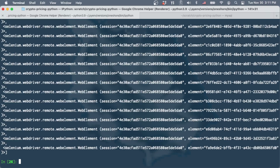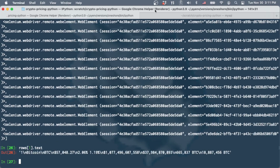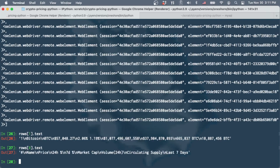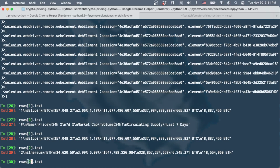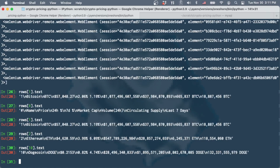So rows is a list of web elements, right? So I can do rows sub 1 dot text, and it's going to show me, remember row 0 is empty. Just that's the way they constructed their table on that web page. Oh, nope, row 0 is the headings. Row 1 is Bitcoin. Row 2 would be Ethereum. And row 10 would be Dogecoin. And so on.